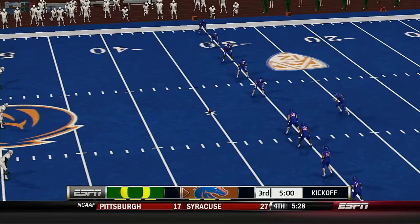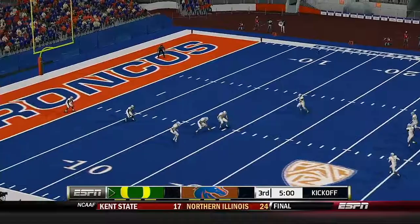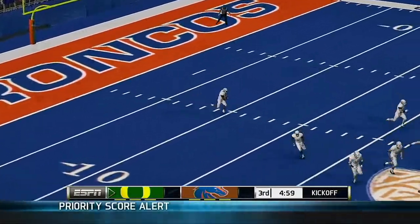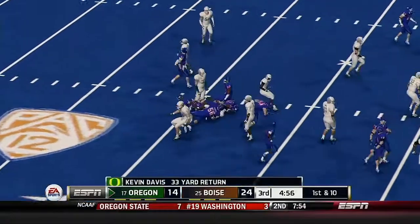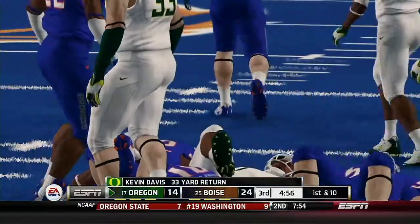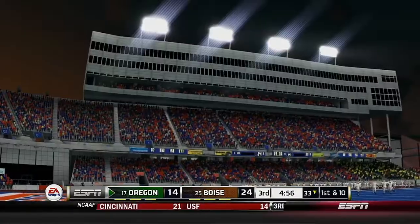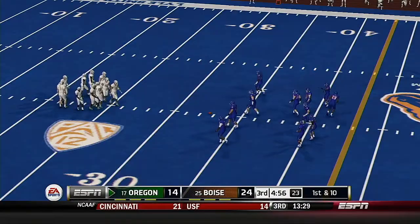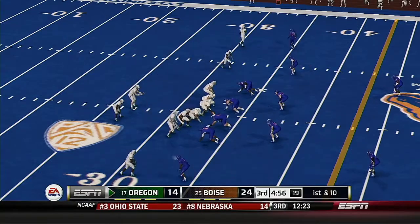All right, Reese, David, thanks, guys. Just about set to start the third quarter. He's to the 20. At the 30. He's tackled at the 33. There's got to be some sense of urgency to this offense right now. They don't have the luxury of wasting drives if they want to get back in the game.